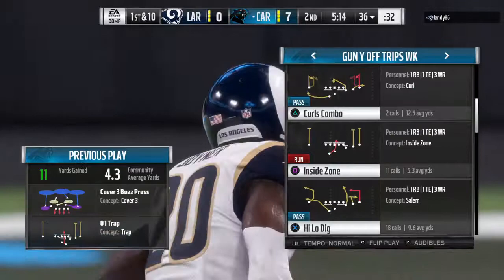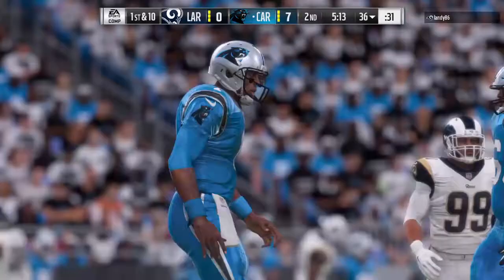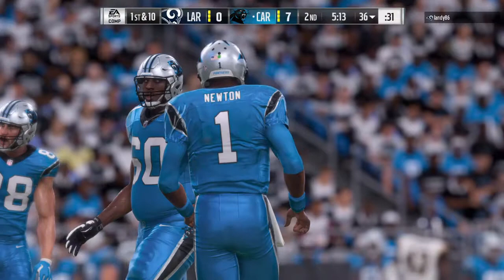Tremendous blocking by the interior of the offensive line. They didn't just gash him there. They blasted a gaping hole for him to gallop through. And if he comes back to the huddle, he better be giving them a whole lot of credit and thanking them for that much space to rumble.